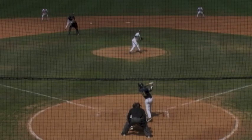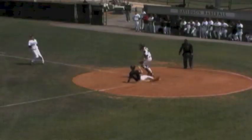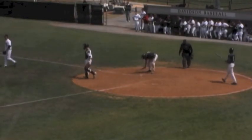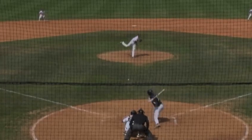And the pitch. Hit into left field. That ball's going to be caught by Miller. Here comes a throw back toward the infield. It's going to be cut off. A run scores, but an out. Sacrifice fly.